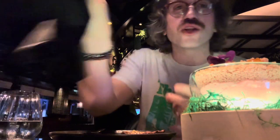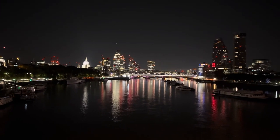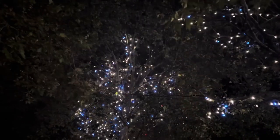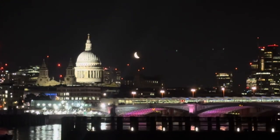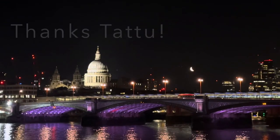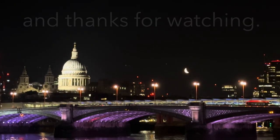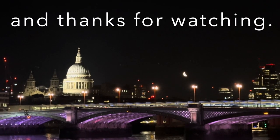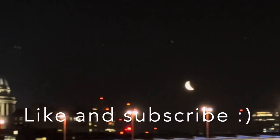Gone. I just annihilated that. Look at that moon, bro. It's crazy. It doesn't even look like that in real life. But it's huge. It's huge.